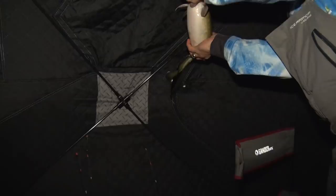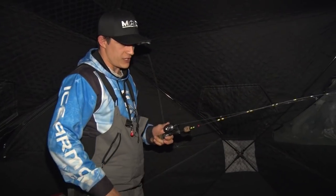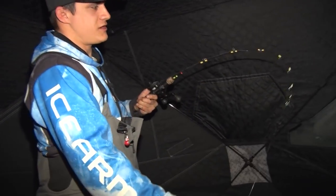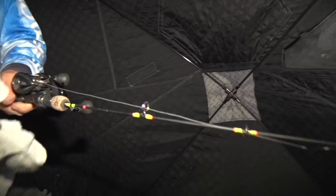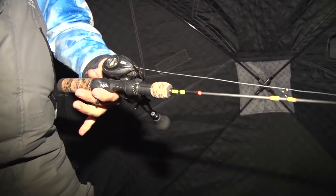That's the first fish I've ever caught on this rod, and it felt amazing. I made this rod. I'm going to Lake Erie here in a couple of weeks, and got a medium heavy for walleye. Baitcaster, picks up line really good. Spiral wrap, yeah, it felt really good.